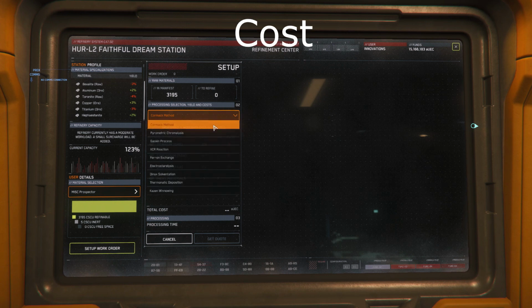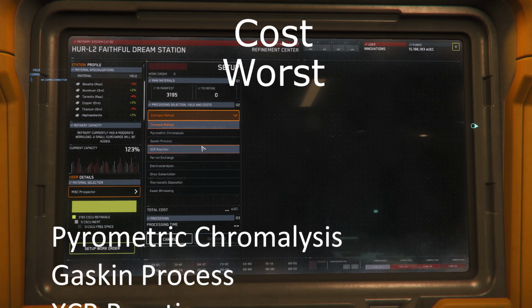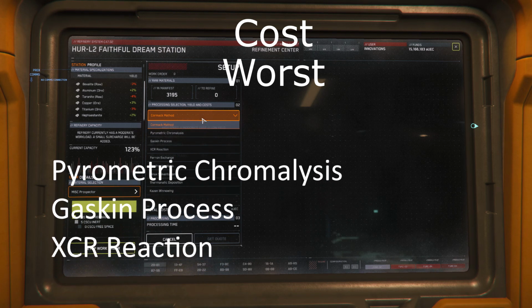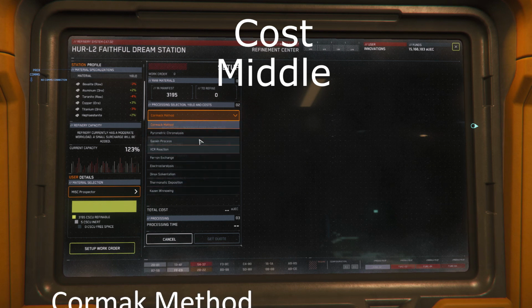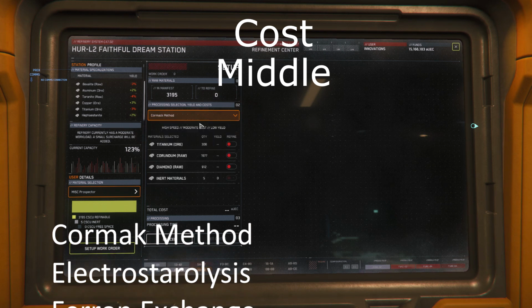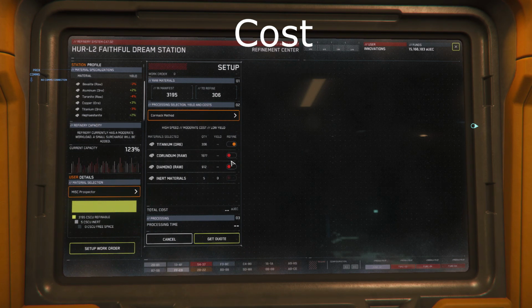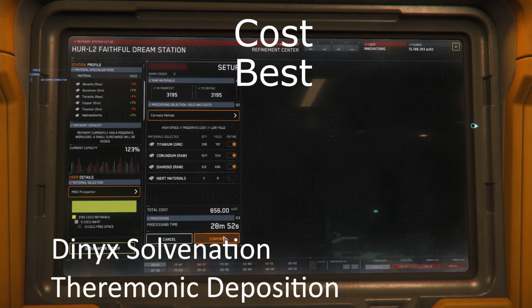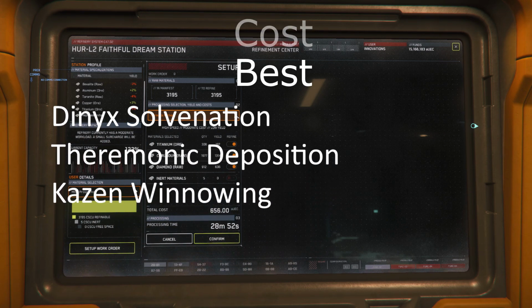So, looking at the price, there are three expensive methods: pyrometric, Gasking, and the new XCR reaction. There are three middle price methods, which cost about a third of what the expensive ones do. That's Cormac, electrostereolysis, and the new Ferron method. And then there are three cheap methods, which cost less than half of the mid-price choices and about a sixth of the expensive ones. You got Denyex, the new Thermonic, and the new Kazan.